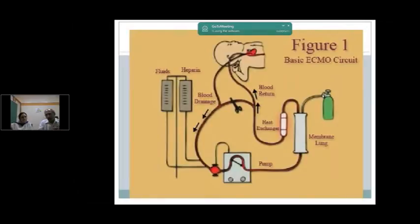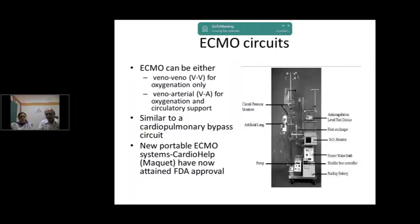Then on top of this, there are safety measures which have been added, such as devices with alarms that show pressure alarms, battery alarms, and saturation alarms; all of these can be set. So these are advanced systems, and now it has been made totally portable. So what I understand by that is basically that venovenous access is for oxygenation and respiratory problems, whereas venoarterial is for cardiac.